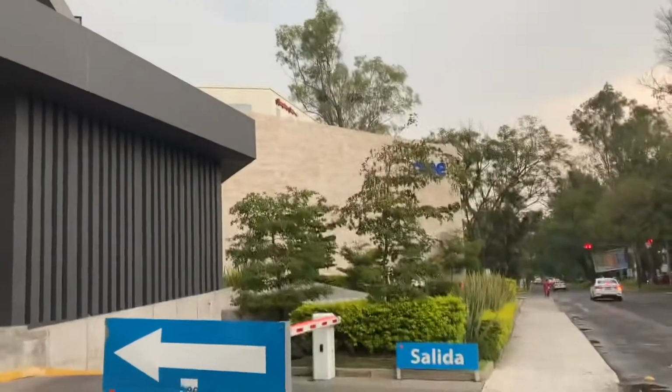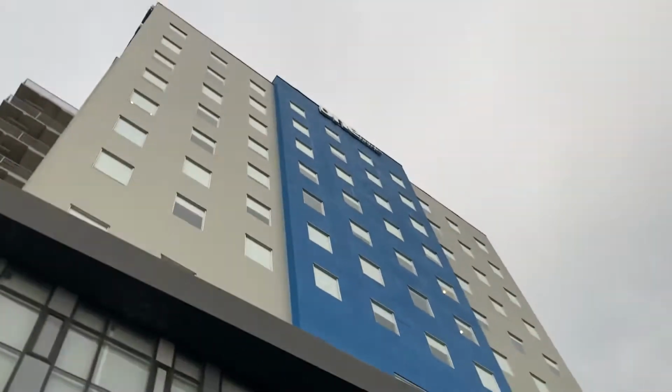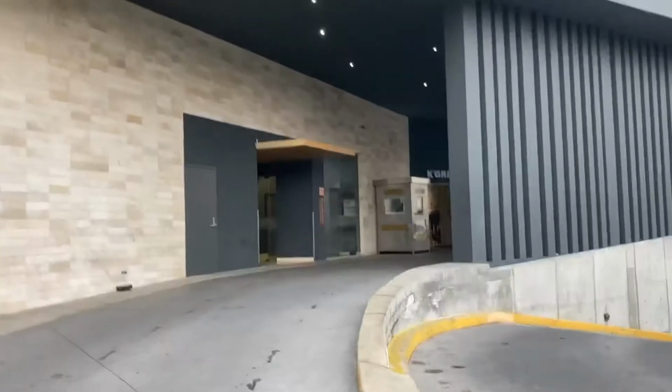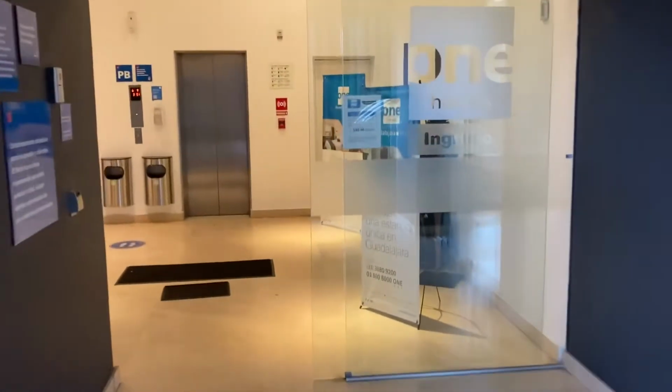All right, this is going to be the hotel tour here at the One Hotels, Guadalajara Expo in Guadalajara, Mexico. Here's the hotel exterior, and we're gonna do a hotel tour of this place. Right down there's the parking garage. There's K Grill. Just gonna have to point the camera away so I won't point at anybody. And here's the hotel main entrance here.